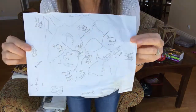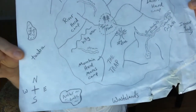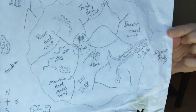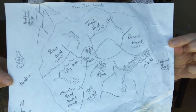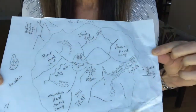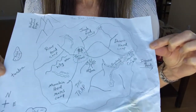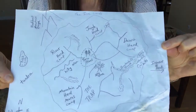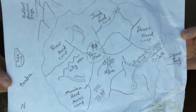This is what I drew. It's a little bit ripped. This was my first ever drawing of the trap, and I put in where all the different herds were kind of camping out and drew the little pathways between them, and then a couple of landmarks like the Twin Pines and the Spy Tree. I put those in there, and the little lakes and the Hoofbeat Mountain Range. So this is my rendering of the trap.